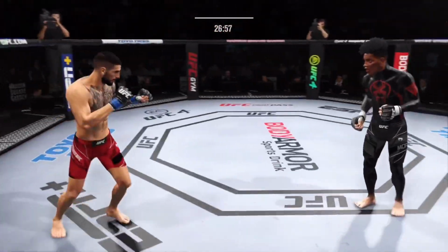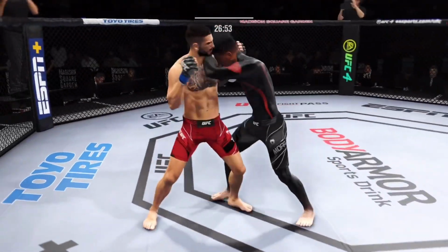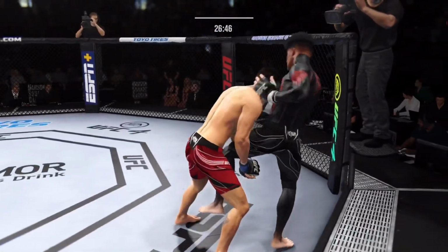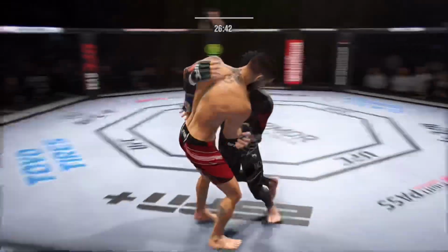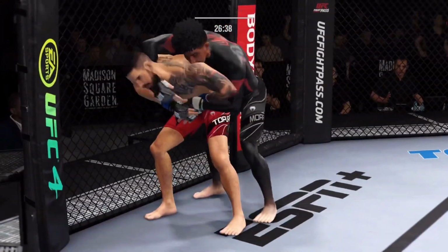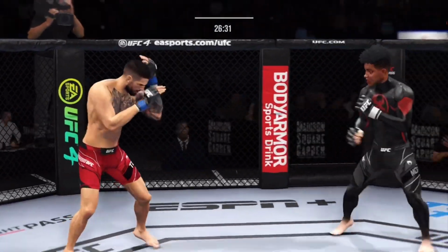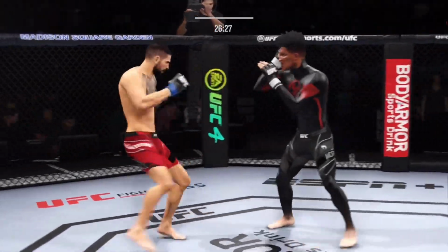Back to the feet now. Got the single collar tie. That punch to the body does a lot of damage. Stuffs the takedown there. How good is his takedown defense? And they separate. Oh, a huge block there.